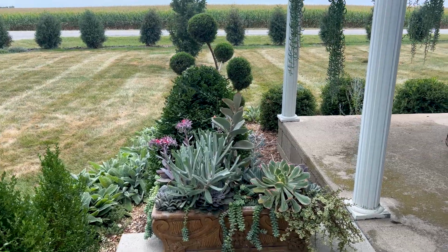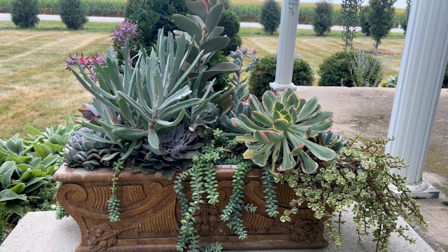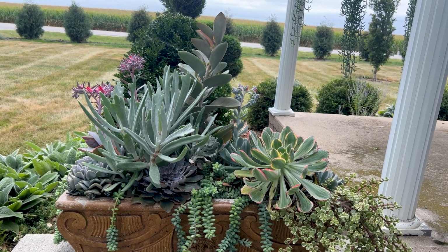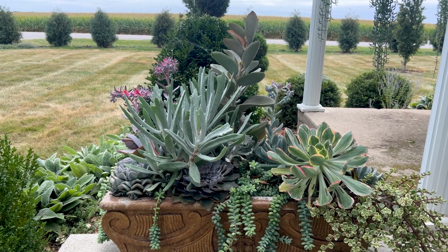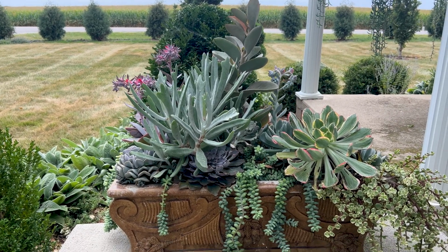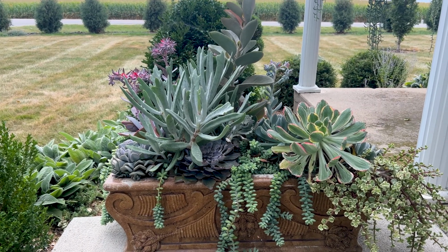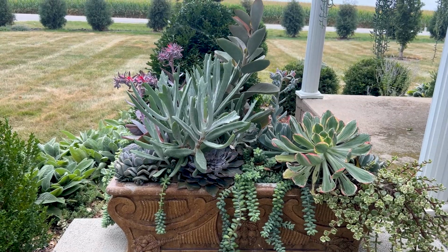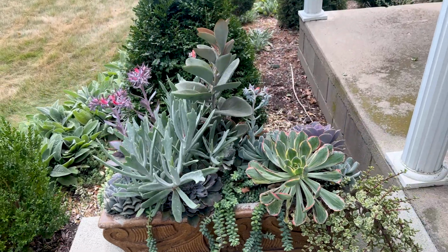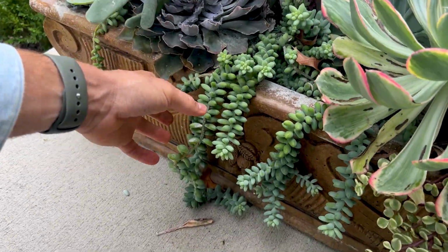Up here on my front porch, you may remember a video this spring where I put together this succulent planter. It by far is always the least maintenance I have to do, but also fills in the best because it loves full sun, it loves dry heat, and that's exactly what it gets here. It gets all sun until sometime in the afternoon. You can see all these plants have really just exploded in here. What I love is the burro's tail. Look how big that gets.